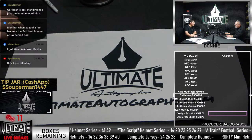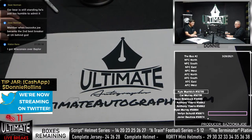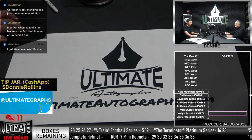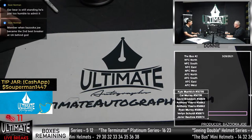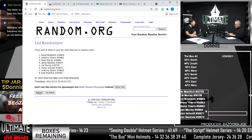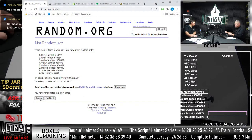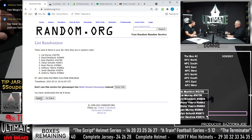Let's get a box number going for bus number 2. That's a wooden crate mini helmet series. Fun series. Good stuff in there. Still got some headliners available. See what we can pull this time. Box numbers rolling across the bottom of your screen. 14, 32, 36, 38, 39, and 40. Anthony says, use Magic's numbers. We're at 32. 32 it is.